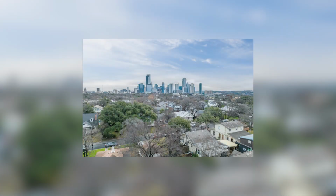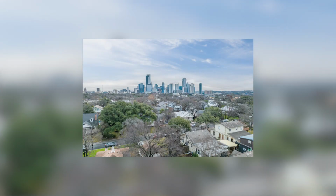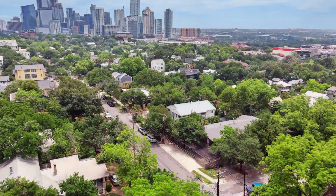Clarksville, on the other hand, is a smaller neighborhood that's closer to downtown, so you're going to have more high rises and more bars in there and things like that.